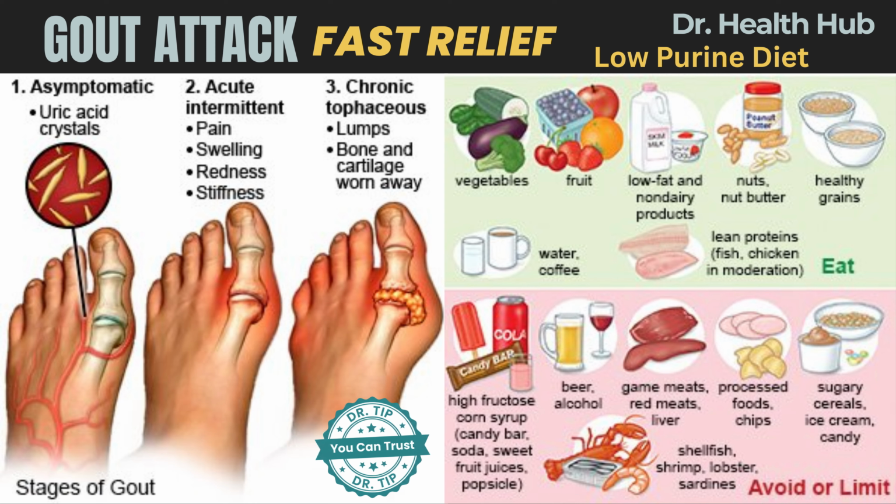Gout is a type of arthritis caused by uric acid crystals in a joint. Those crystals trigger strong inflammation. That's why the pain can feel shocking. People always mention the big toe. Is that the main place? The big toe is very common, but gout can also affect the ankle, knee, foot, wrist, fingers, and elbow.